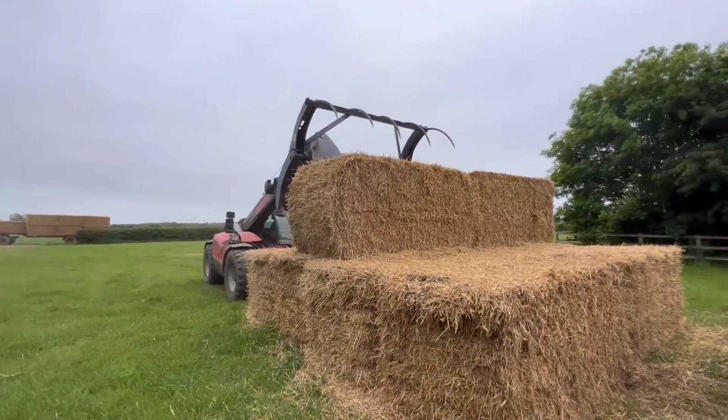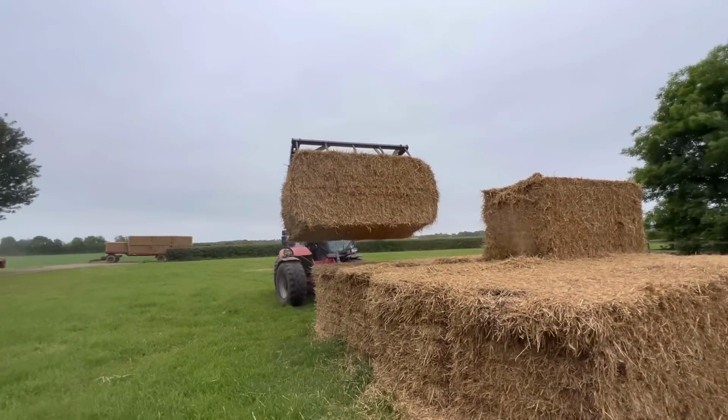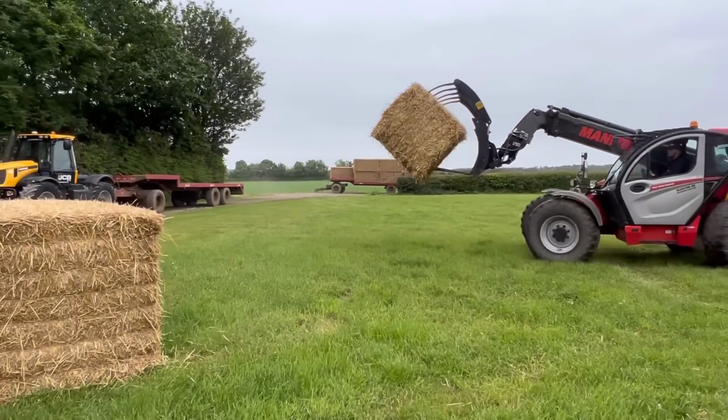This is the muck grab that we picked up really cheap. I think we paid about £1,200 for that about 8 to 10 years ago. We don't use it much, but it was a worthwhile addition to the attachments we have for the Manitou.